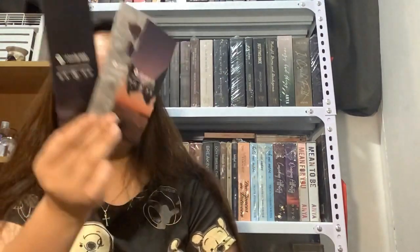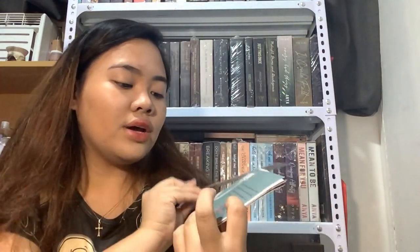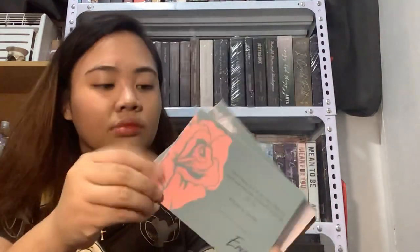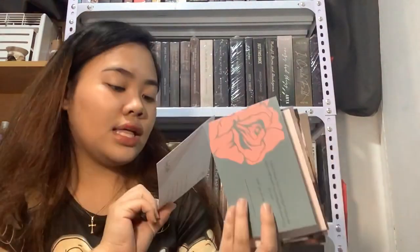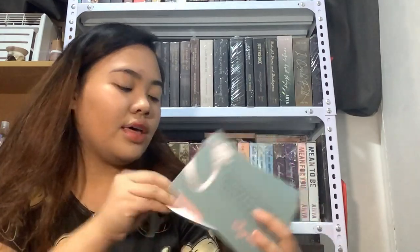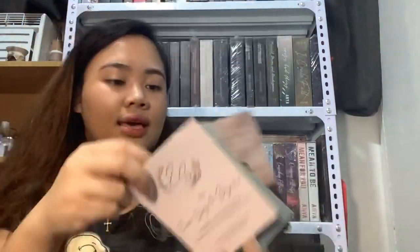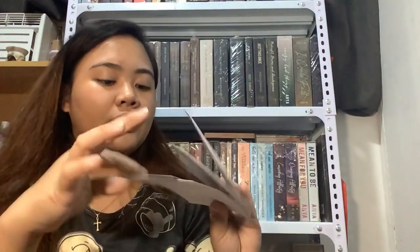Ayan siya. Each book ata to of postcard. So, let's start here. We have this one. We have Eros. Then, we have Skyrene. I'm sorry if I'm pronouncing it wrong. Then, another one. This one. Then, at the back. Back to back din siya. Then, this one. Tapos, ito.